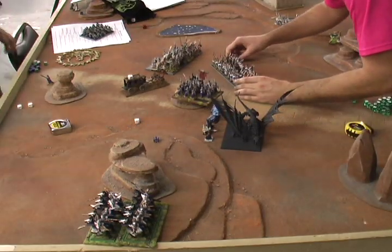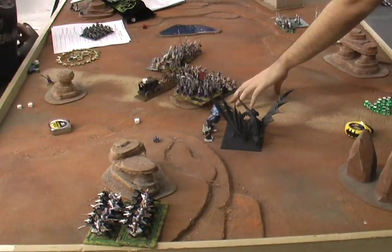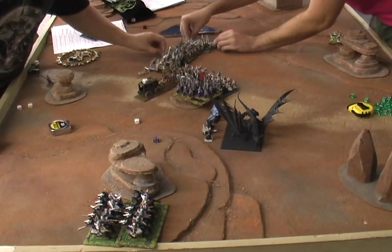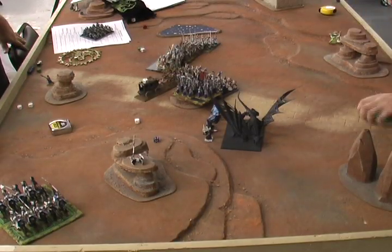On the Elves' turn, they charge the Grave Guard with their spearmen and end up clipping the Black Coach into combat as well. The smaller spearman block also pulls off an incredible charge on the Skeleton Warrior's flank. The Dragon Princes continue to maneuver around the column, hoping to see combat before the game ends.